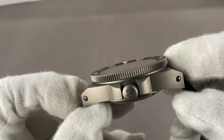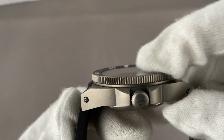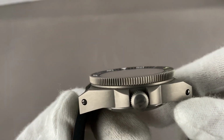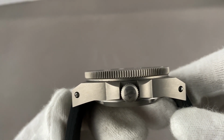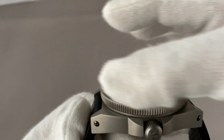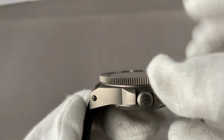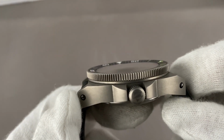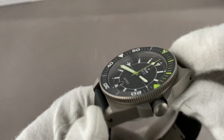The sapphire crystal on the front is slightly domed, as you can see here, and the bezel narrows down a little bit towards the crystal, and the outer edges of the bezel have exactly the same height as the sapphire crystal, which gives a little bit of additional protection to the crystal and the bezel inlay, as any contact would be on the outer edge first. The downside is it reduces a little bit the legibility, in particular in the night shot, as you can see later on in the video.